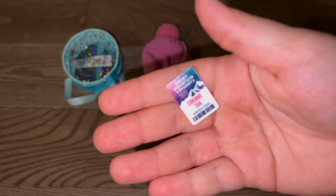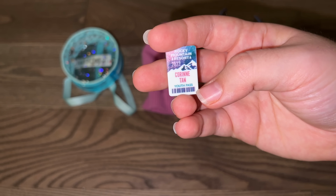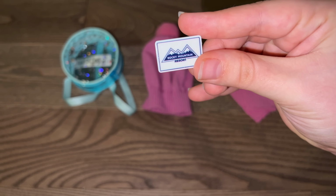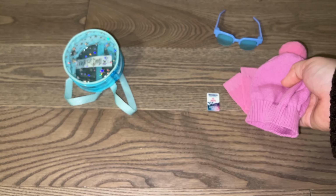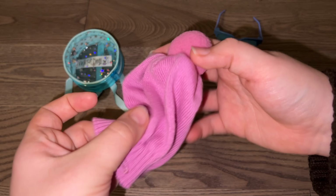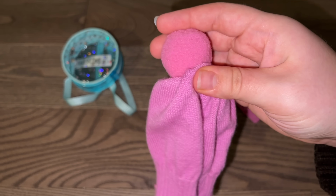The next item is the cute little ski pass. It says Rocky Mountain Resort 2022 Corinne Tan Youth Pass. There's a little barcode down at the bottom, and then there are some little mountains as well. On the back of it, it also says Rocky Mountain Resort with these adorable little mountains. The next item is this beanie, and the color of the beanie matches perfectly with the leg warmers that we already took a look at. But the beanie is once again stretchy, so that way it bunches up on your doll's head. There is a little bit of a bunch up here at the top, right where the puffball is. And the puffball is made of like a super squishy type of material.